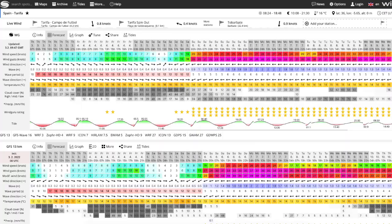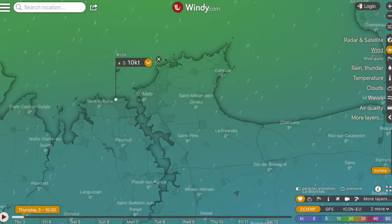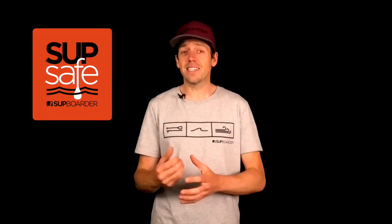For example, Wind Guru, Wind Finder, Magic Seaweed, and many other online websites. Over time, you'll find your preferences, and there'll be no harm in just checking a few. Select the location nearest to your chosen paddle spot and around the time you plan to paddle. Remember, it's also worth considering the weather either side of your planned session too, so often the forecast can change and arrive early or a little bit later than expected.